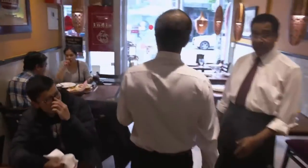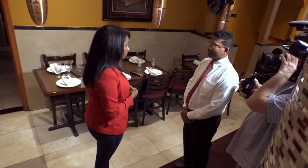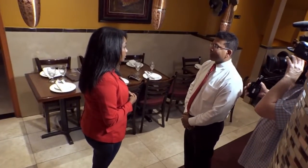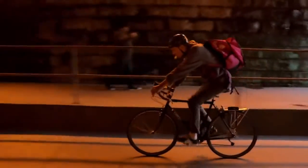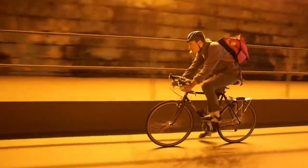Wait, what? A 30% cut? 30%? Yeah. That sounds like a lot. It is. And what are you left with? Pretty much nothing. But that's why we got to mark up the price. At least we can make something. And from more restaurant owners, we hear the apps can take anywhere from 20 to 35%.